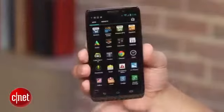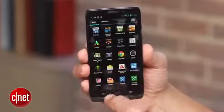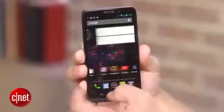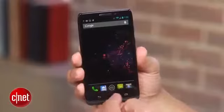The phone runs Android Jelly Bean version 4.2.2, not the freshest iteration, Android 4.3. Even so, just like the Droid Ultra, the Maxx's software is close to stock. Of course, Motorola throws in some wild Droid-themed wallpapers and ringtones. I especially like this one that looks like Skynet's Global Control Center or something.